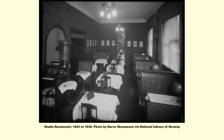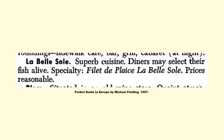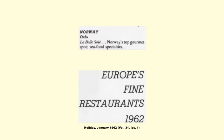Okay, now back to Hans R. Larsen and his Studia restaurant. He continued to operate it until he revamped the space and replaced Studia with La Belle Sole, which opened in 1949. From the name, one might imagine that it was Italian, but actually it served seafood, complete with an aquarium stocked with live fish. La Belle Sole is considered one of Oslo's first high-quality restaurants, and it soon gained an international reputation. For example, the American travel magazine Holiday called it Norway's top gourmet place.